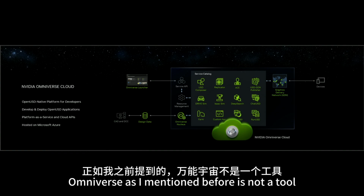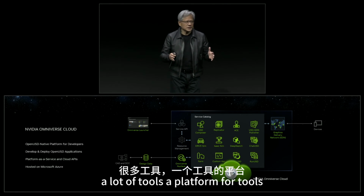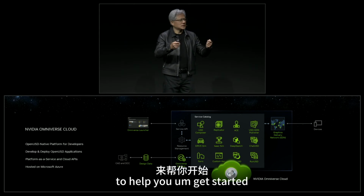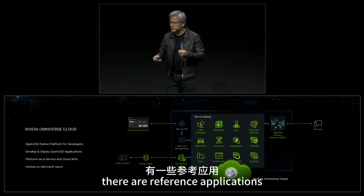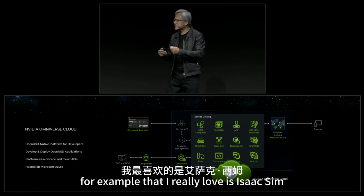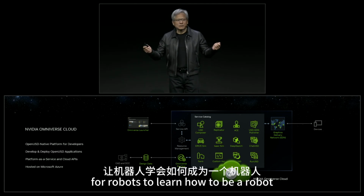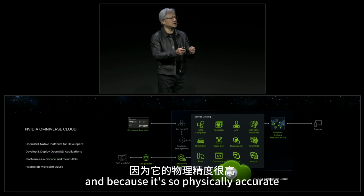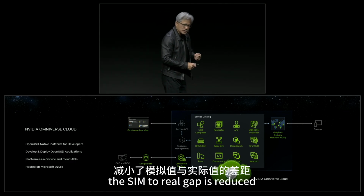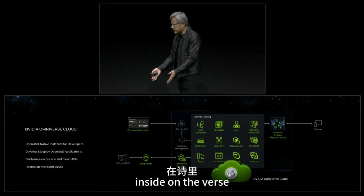Now, Omniverse, as I mentioned before, is not a tool. It's a platform for tools. And we created a whole bunch of interesting tools to help you get started. There are reference applications, and many of them are open sourced. One application, for example, that I really love is Isaac Sim. It's a gym for teaching robots how to be a robot. And because it's so physically accurate, the sim to real gap is reduced. And so theoretically, you should be able to learn as a robot how to be a robot inside Omniverse.